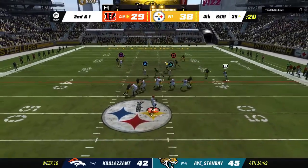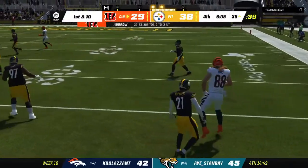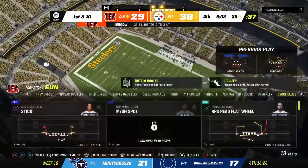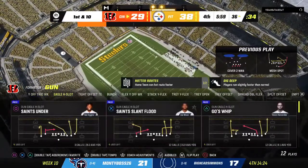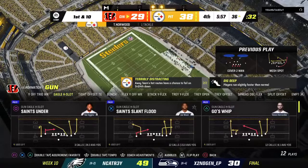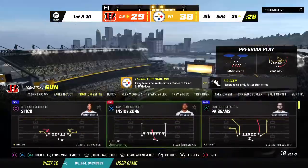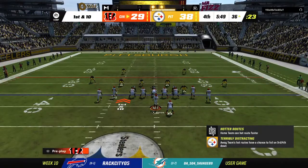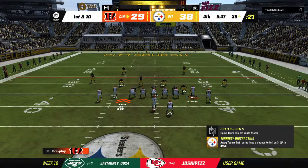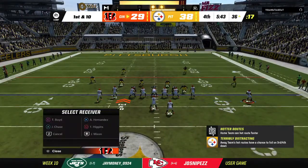From the 39, Burrow to the right side and complete to Hurst, and he's going to be taken down just shy of the 35. The tight end is certainly a position built to move the chains because they can control space underneath. If they've got good hands, then of course they're a dynamic target. But one other thing is they're right in the sight lines of a quarterback on just about every play, and that makes it easier for the quarterback to pick him out and deliver.